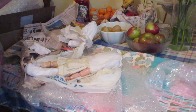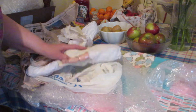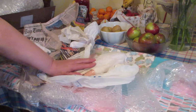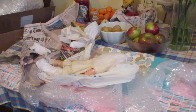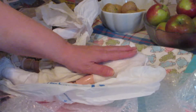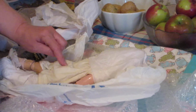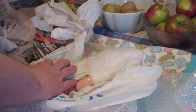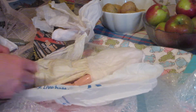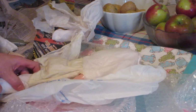You know what? This doll's backwards. Her hands are on the right way. All of a sudden when I went like this, I felt her bum. So her hands are okay. I thought this was the top of her head, and I went like this, and this is her buttocks right here. So her feet need to be turned around. Okay, that's why I thought her hands were on backwards. I was like, oh wow. No, they're on right.